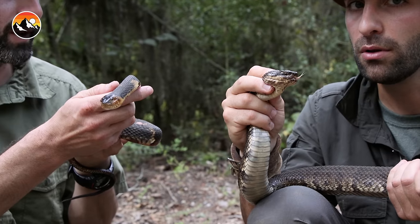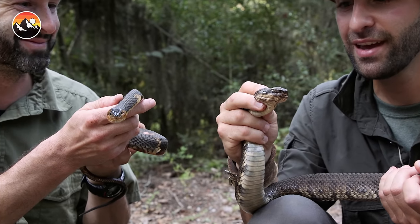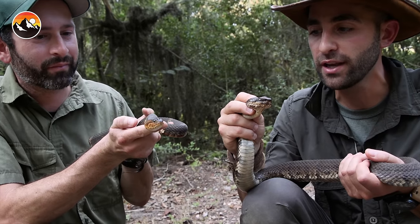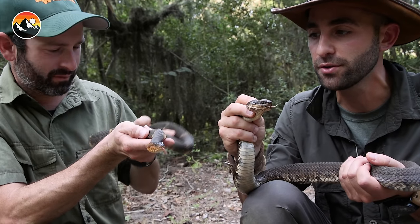There we go. Cool, look at that. A little nervous? A little bit. Kind of have a dangerous snake here in my hand. She's calmed down a bit. You can see her tongue's flicking out now, so that's good. She's not trying to expose her fangs.